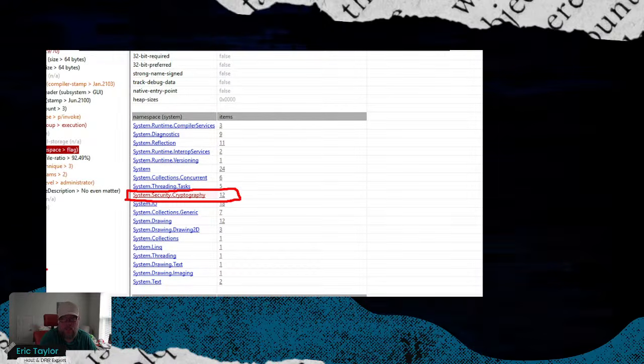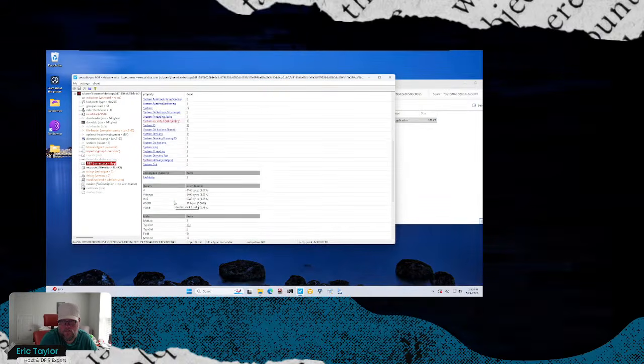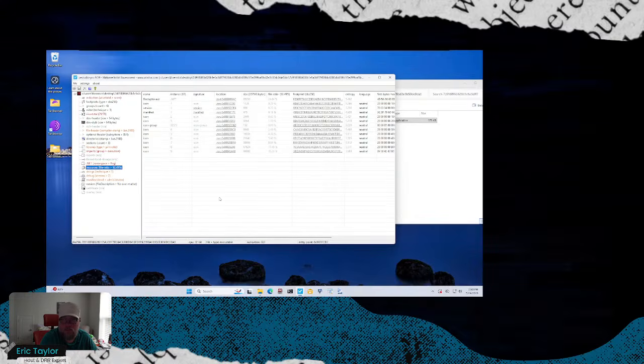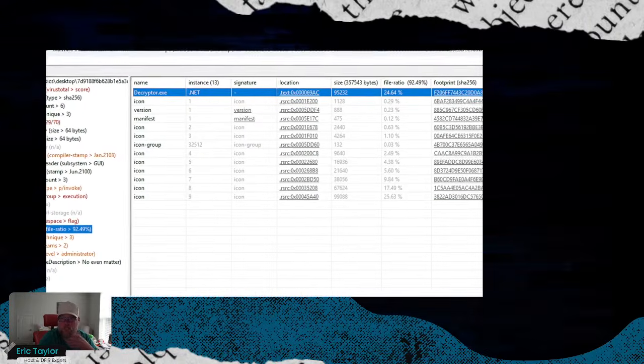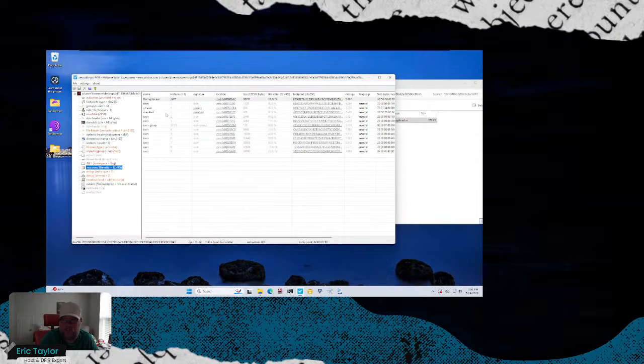So anytime I see this, I'm like, okay, it's either one of two things. Resource. Wait, no, no way. Are we about to get a decryptor.exe payload dropped? See this right here? Decryptor.exe. Is this a test sample? And this is interesting.